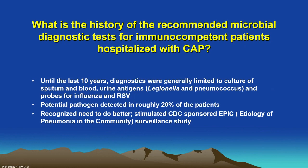Just a quick history of what has been recommended for the microbial diagnostic testing of immunocompetent patients hospitalized with community-acquired pneumonia. Until the last 10 years, diagnostics were generally limited to cultures of sputum and blood, urine antigens for Legionella and the pneumococcus, and probes for influenza and sometimes respiratory syncytial virus. That package identified potential pathogens in roughly 20% of the patients. It was recognized that there was a need to do better in pathogen detection, and that stimulated the EPIC study.